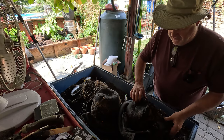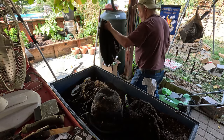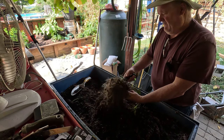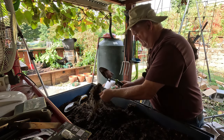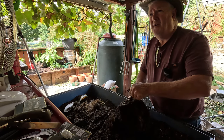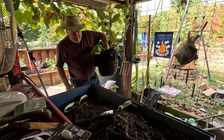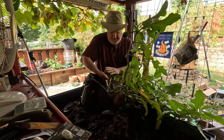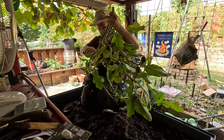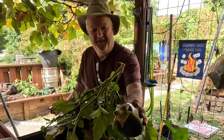Grow bags inside the pots worked that good this year. Pond plants did well this year. It's had dadle, poblano, jalapeno, serrano, eggplant. Look at that eggplant from the pond. That's beautiful.